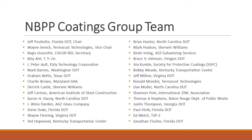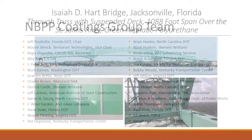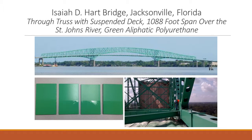Johnson, Oregon DOT, an important member because he's also the chair of T9, Jim Kunkel, Society of Protective Coatings, Bobby Mead, Kentucky Transportation Center, Jeff Milton, the Energizer Bunny right over here, Ron Mondor, who's also in the room, Termarust Technologies, Dan Muller, North Carolina DOT, Shannon Pohl, International Zinc Corporation, Thomas A. Stevens, Baton Rouge Department of Public Works, Justin Thompson, Georgia DOT, Paul Vinnick, Florida DOT, who I've leaned on heavily throughout this, Ed Welch over here, TSP2, and Jonathan Fisher, who works for me, who does a lot of the organization.